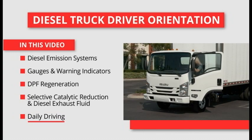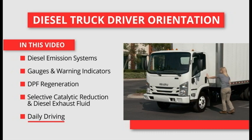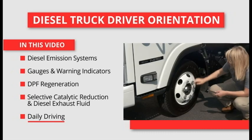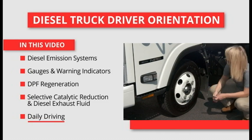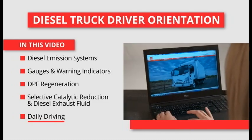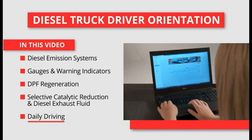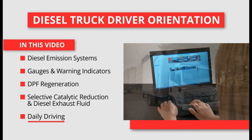And finally, you'll see the things you need to check on a daily basis to keep your Isuzu truck DOT compliant and operating at its peak performance. Keep this video handy so you can access it whenever you need a refresher. You'll also find this video online at IsuzuCV.com, where you can quickly jump to any section you need.